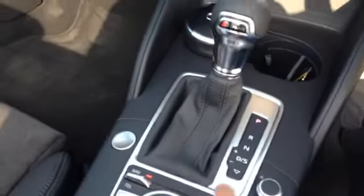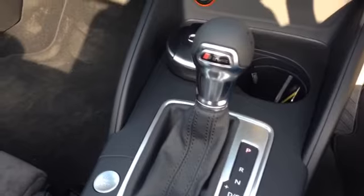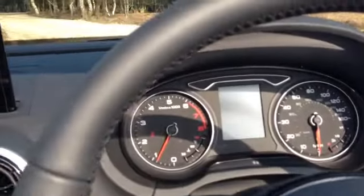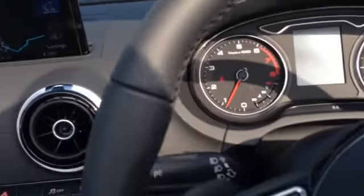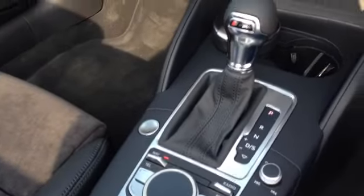With the S-tronic you can stick it in Sport, or D is just driving mode. Sport hangs onto the revs quite a lot. In normal driving mode it changes up a little bit too early. I'd have actually liked something in between the two. Under the armrest here you can plug in your phone, USB there, electronic handbrake there. The Sat-Nav works really well, quite easily.